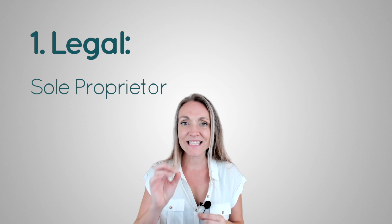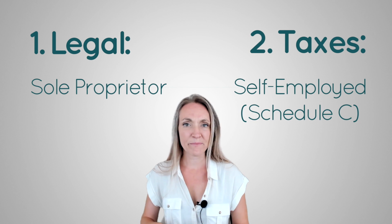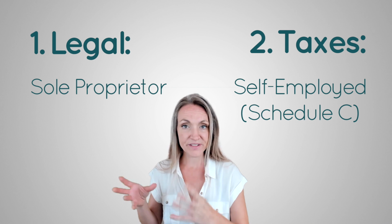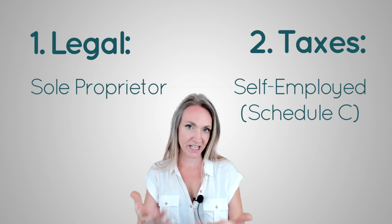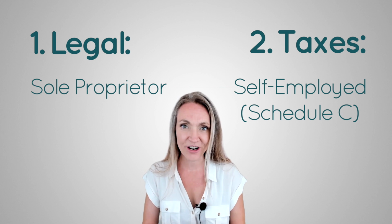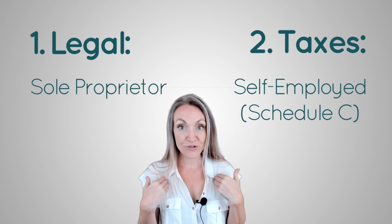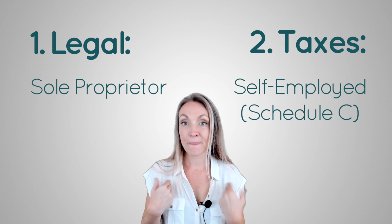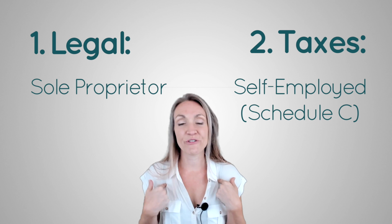Now, the biggest benefit to the sole proprietor is that for taxes, it's taxed as self-employed. This is the only type of business that gets to file their business tax return with the owner's return, because the business isn't separate from the owner. And so the business files Schedule C attached to the owner's personal 1040 tax return. The net income from the business, income minus expenses, goes over for taxes.